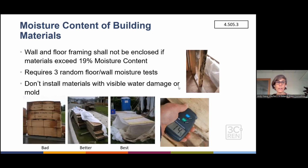Moisture content of building materials. So one of these little moisture meters is really helpful in the rainy season, or even just getting wood delivered on site, because it has a tiny little point and you put it into the wood and it tells you the moisture content. And if it exceeds 19%, you can't enclose the building. So sometimes building inspectors will have that in their back pocket and just be going around checking it. So good to note yourself.